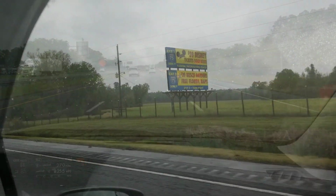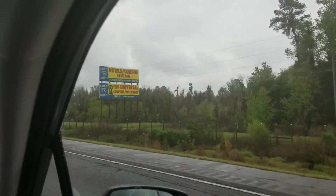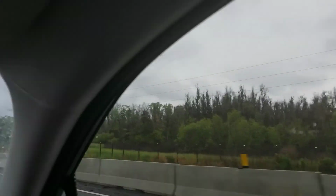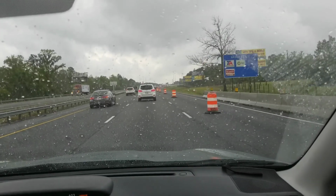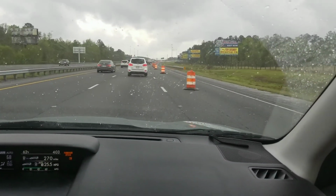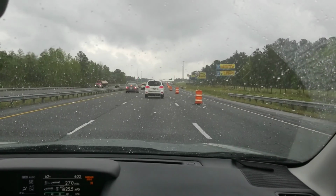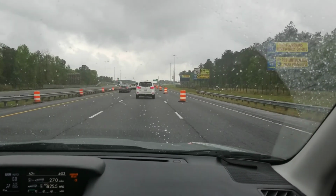All of the Florida signs. Discount tickets, discount hotels. Here comes another tree covered with moss. So beautiful. And it is right now about 4:03, and we have 2 hours and 35 minutes left on the drive. So we're getting really close. Half mile to go.